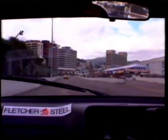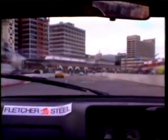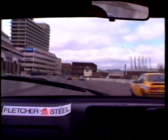And this is where you can pick up a lot of time coming onto the bridge. And the left-hander and right-hander back onto pit straight. And you get up to fifth gear along here, and I suppose you're doing about 135 miles an hour by the time you go back to fourth for this corner here. And here we are back in the same spot again, and you're all the way back down to first gear. So now you're working fairly hard for the entire lap.